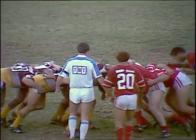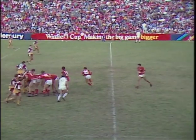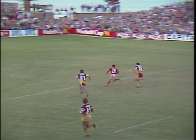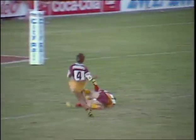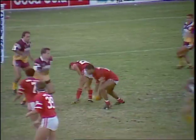Brisbane have not been able to come up with the answer. Doug Delaney to work the scrum just inside Brisbane's end of the ground. He goes open side. He's made the break. He split them wide open. O'Neill's on the chase, and he picks him off with a magnificent tackle. Delaney's cut them to pieces.